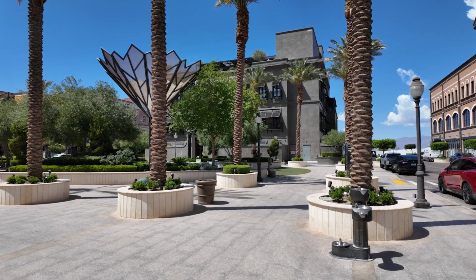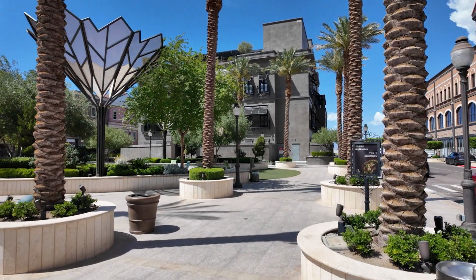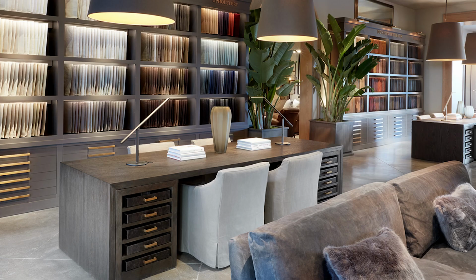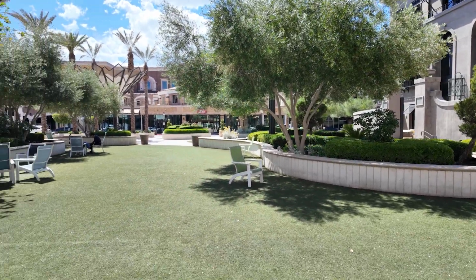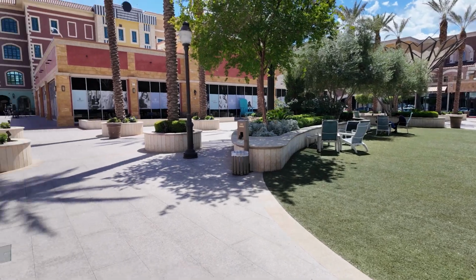So here at Tivoli Village, you're gonna find a lot of high-end boutiques, furniture stores like this one. This is Restoration Hardware. If you know, you know. If not, you should know. This is one of my favorite furniture stores, and look how beautiful the design of their store is. But here at Tivoli, they have a lot of green space where you can just kind of hang out and enjoy the afternoon. They also have some great restaurants here, some cafes.